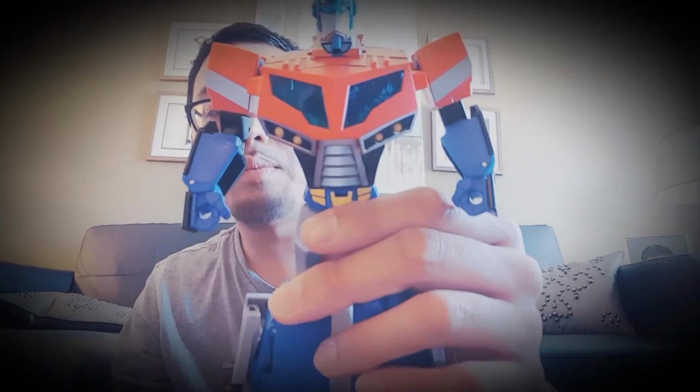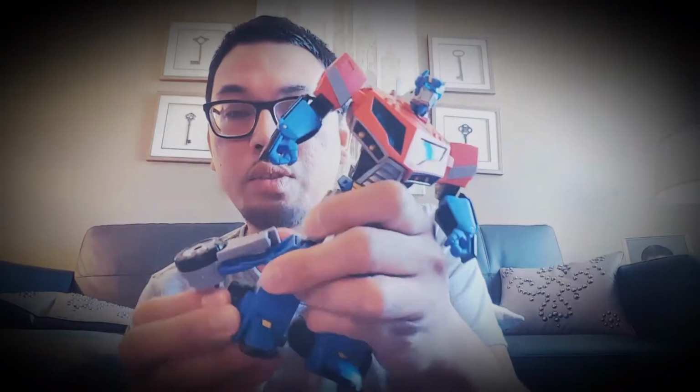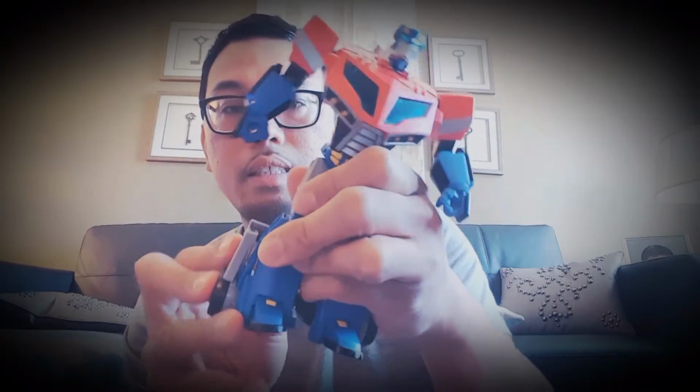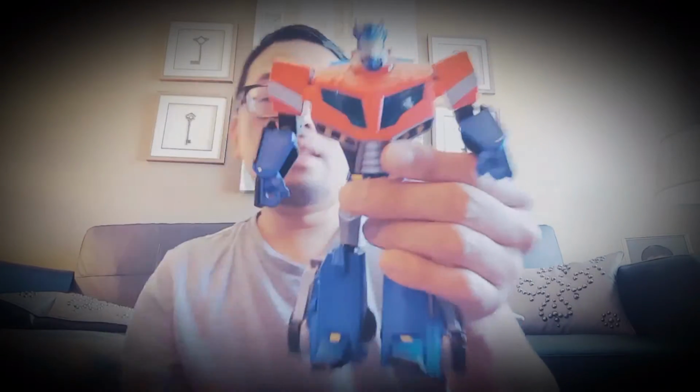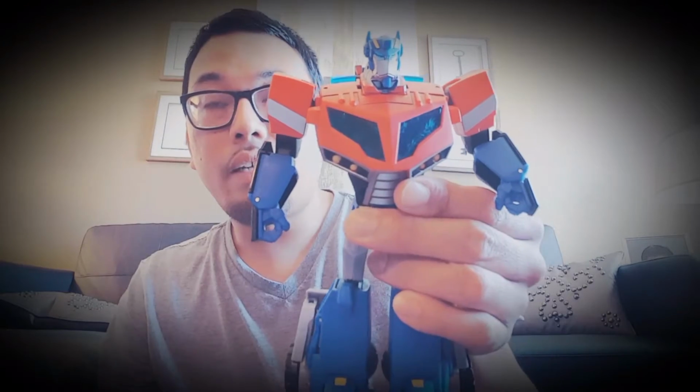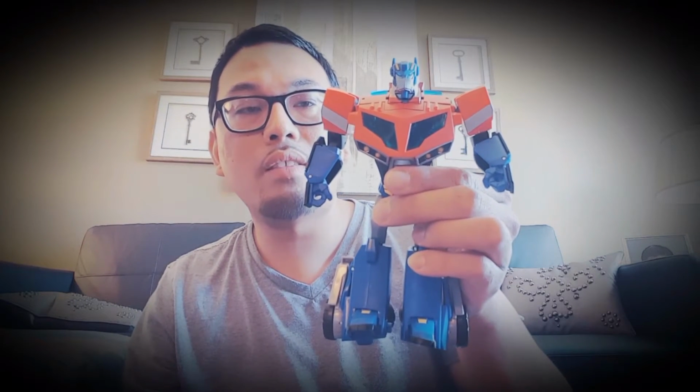Today I have the Transformers Animated Optimus Prime. I believe it's a deluxe class, but I'm not so sure. It's been years since I took this out of my collection just to mess around with it. But this is a really awesome action figure, and it's a great cartoon series if you're not familiar with it. It ran for a few seasons. It was a great show. The character designs were awesome.